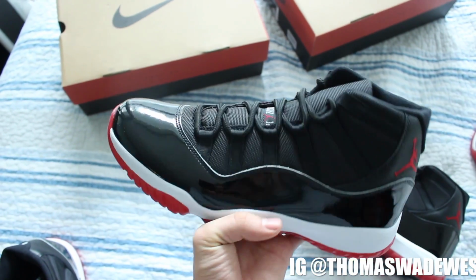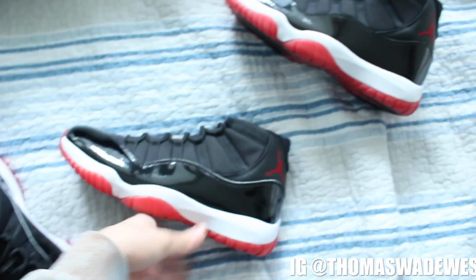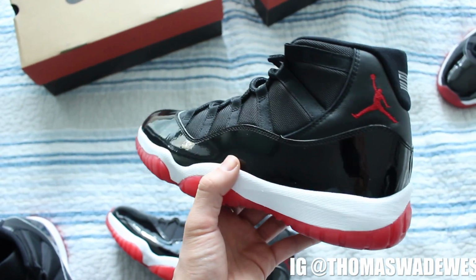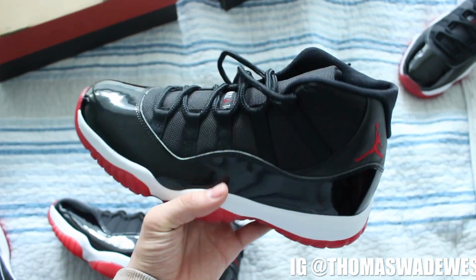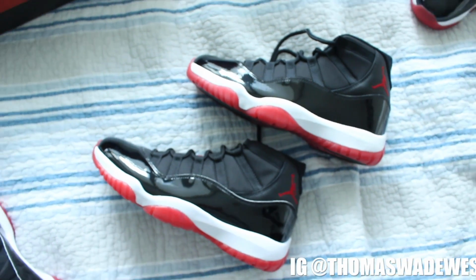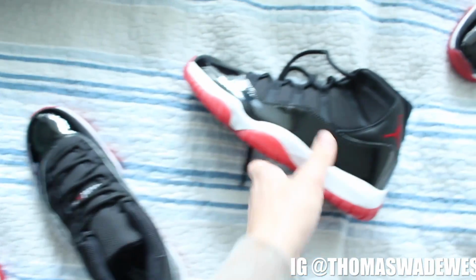So if you see someone with an extremely long toe box, or you're seeing a pair with an extremely long toe box, chances are it's probably a fake. Whereas here, the toe box looks like it's in proportion to the rest of the shoe. You have a skinny 23 on the back, and there's a lot of weight to the actual shoe itself. I'm not gonna go through tags or inside tags because I already looked at that and they're identical. So, let you guys know, these shoes are very, very close.